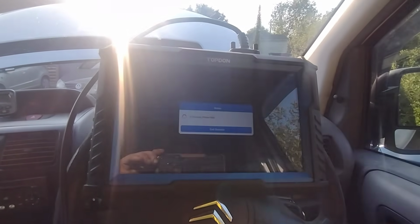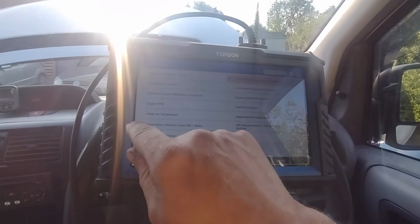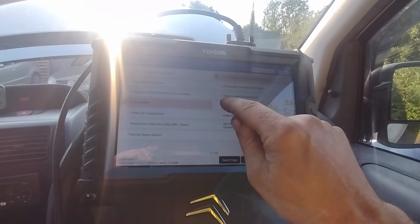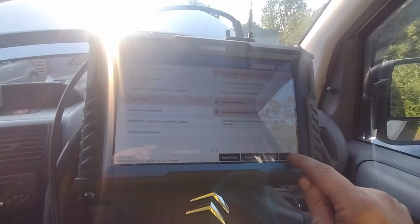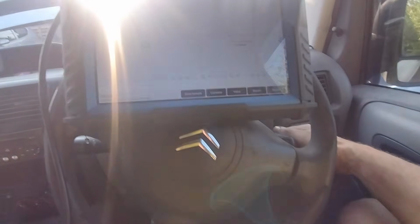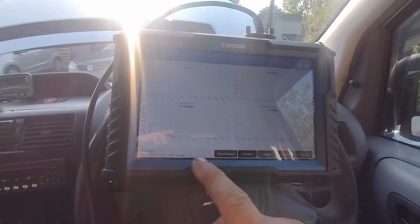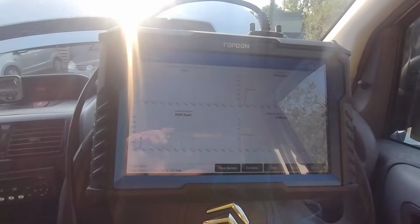Live data is probably a better way. See what we get here. Air, engine, what else? Gonna get fuel rail, it didn't mention that. Manifold pressure, let's look at those. Let's graph them, and I'm gonna start this up. Rail pressure's gone up, that's in PSI, I should have changed that first.